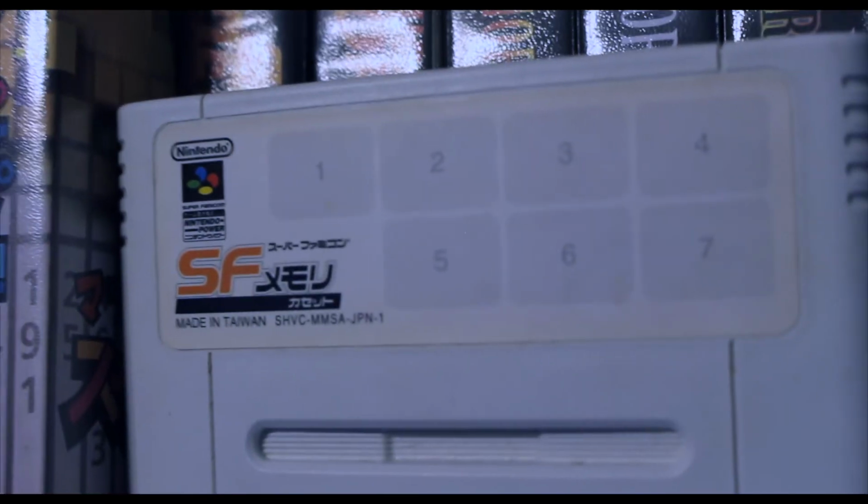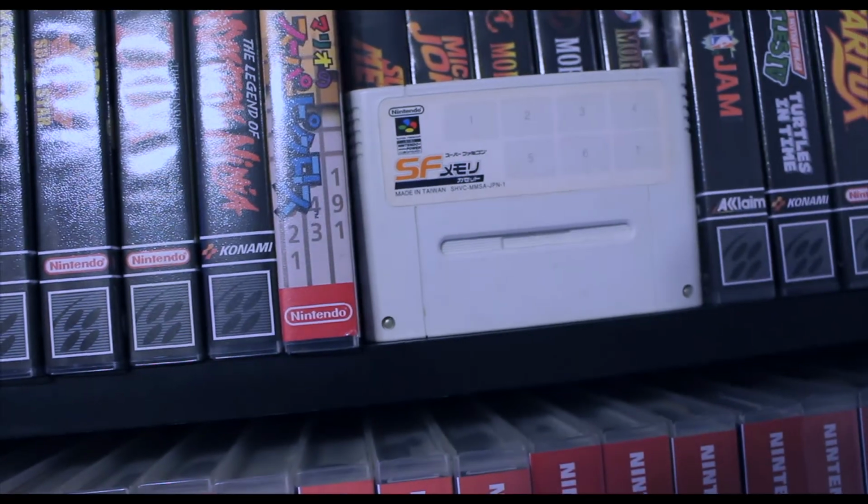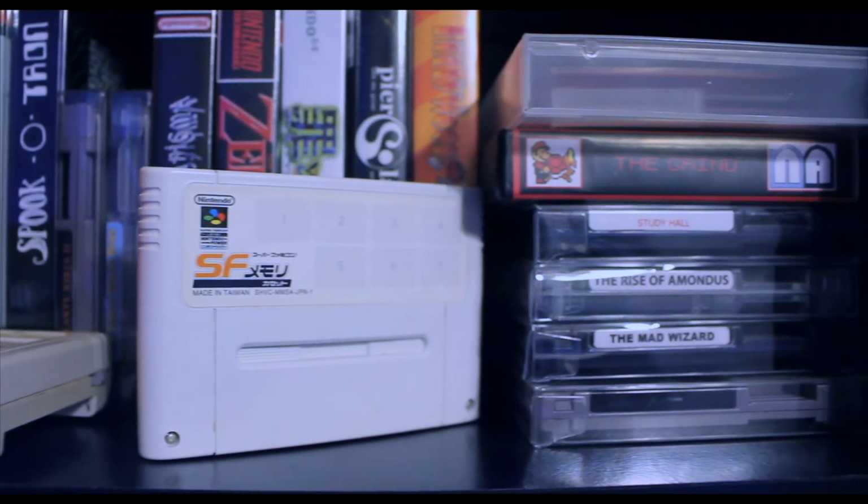It's kind of like the first eShop. So there's 7 slots depending on how big the game is, and you can have 7 different games put on here. And when I do large importing of Super Famicom games, I occasionally get this. And it's really cool because in recent years, they're finding undumped ROMs. So games that haven't been released for retail and are not on the internet. So you can potentially get a really rare game that way.